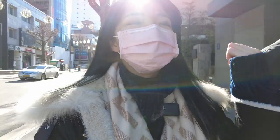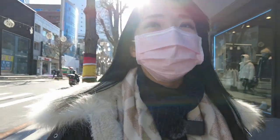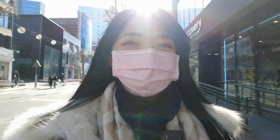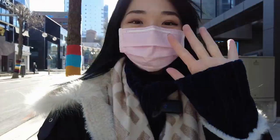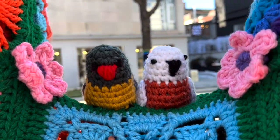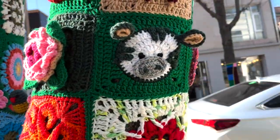Today we want to chill a little bit, so we just took the subway to Sinsa-dong. We can do a little shopping here and also look around. The weather is as cold as yesterday, but there is sun, so it makes us feel really comfortable. There are a lot of decorations on the tree. They make two little birds together in between. It's so cute. And there are other animals.